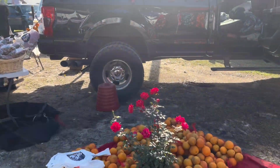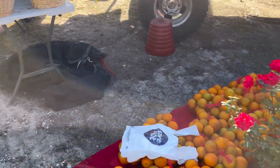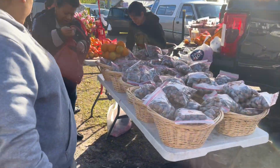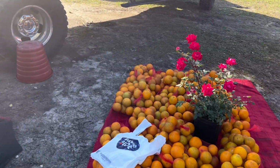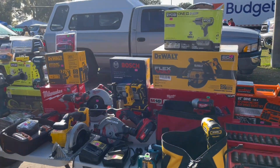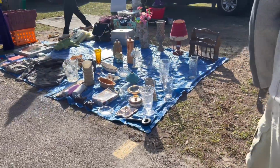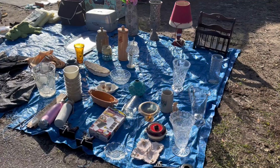Fresh Florida oranges, and they got some roses there to decorate it. Pecans. I believe those pecans are from Georgia. I know I usually say pecan. Some people say pecan. How do you say it? What is the proper way to say it?